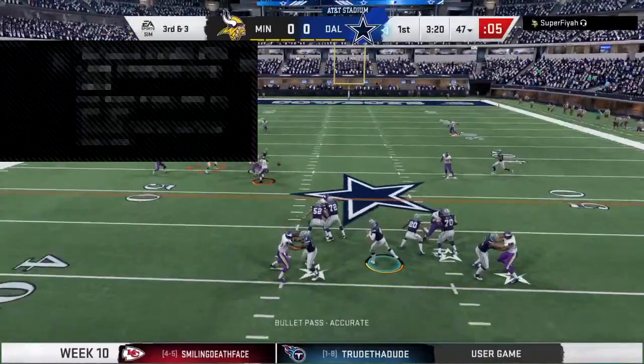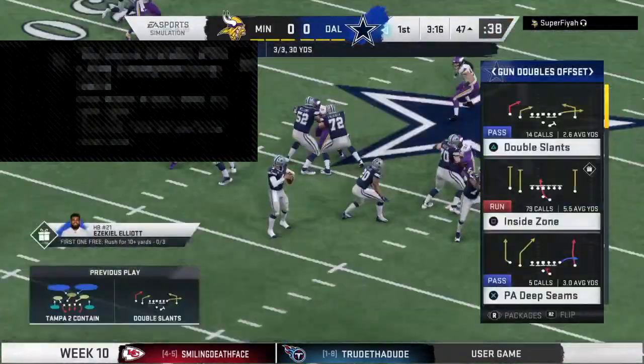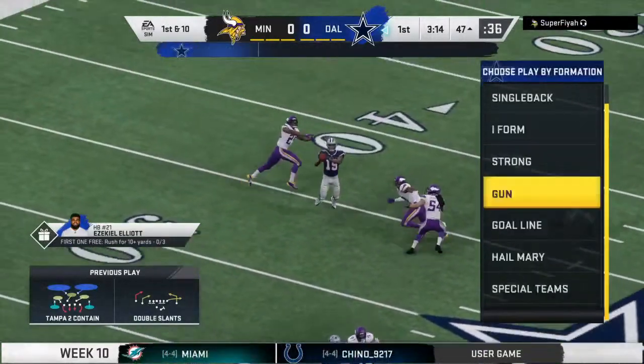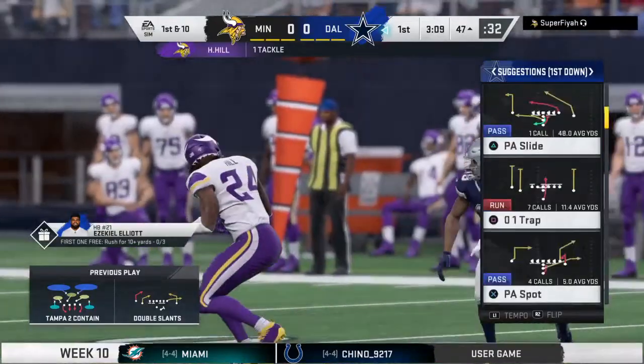3rd and short yardage, Prescott. And he'll have his man, that's Cooper. And he will have the 1st down as he gets this to the 47. Quick slant there, gets him the 1st down, 6 yards on the play.